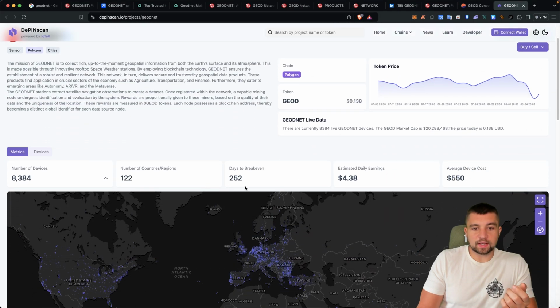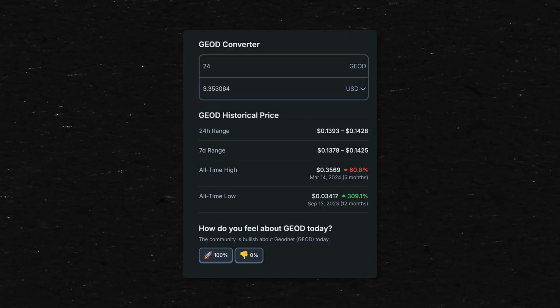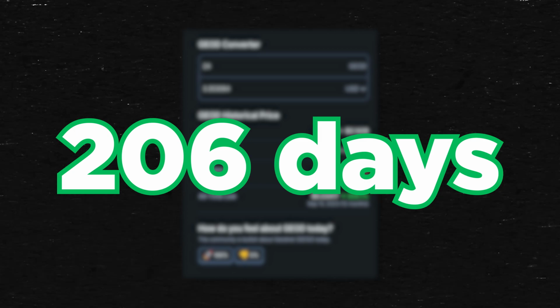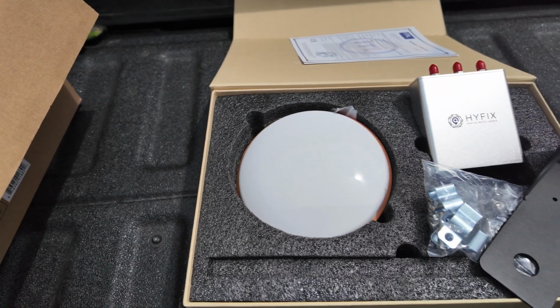Per DePIN Scan, it would take 252 days to break even with an estimated daily earning of $4.38 and an average device cost of $550. I don't know how that's accurate because all the devices cost more than that currently. Their data here is a little bit different but similar. Right now we are earning about $3.37 per day, which brings us to about a 206-day break even. No other factors considered there. That's a pretty low break-even period for a pretty small project.